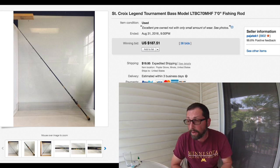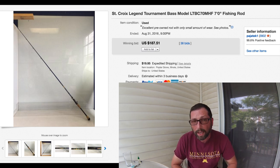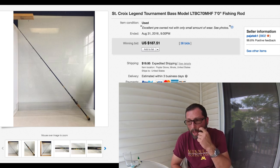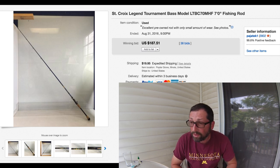So if St. Croix comes up on the market, as you can see, 38 bids on this one. I had $20 shipping. I sent it FedEx, and I think it was like 17 bucks, and it went a couple states over. I think this rod went to Minnesota. So yeah, that's what I do. If you ever decide to sell fishing rods, that's the way to do it.